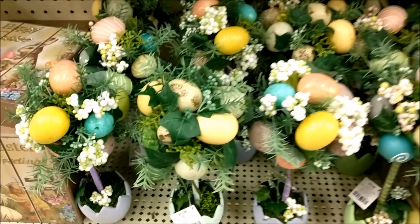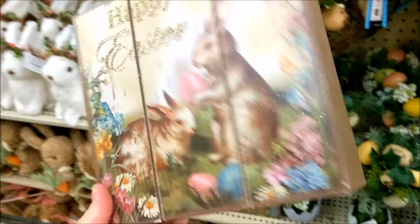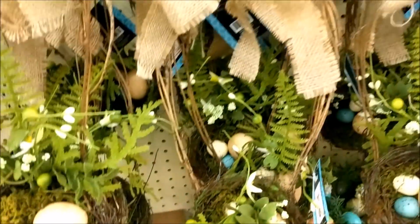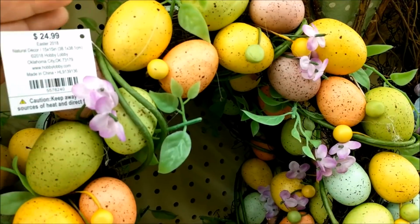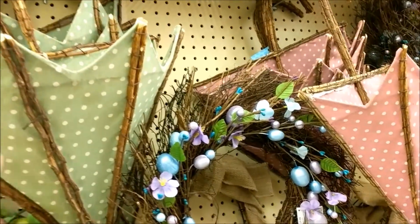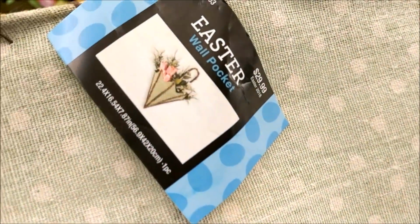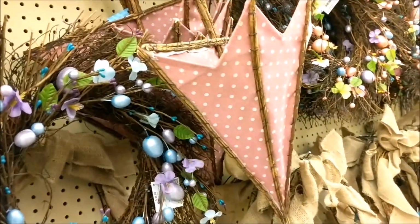Here's a little topiary. This is a very cute sign. They have this one and then one with the little chicks right down there. Here's an egg wreath that is chock full for $34.99. And I thought these were kind of fun. They could last throughout spring. Just little open umbrellas. Of course, you'd have to probably buy the stuff to go inside them, so that could get pricey, but I thought those were cute.